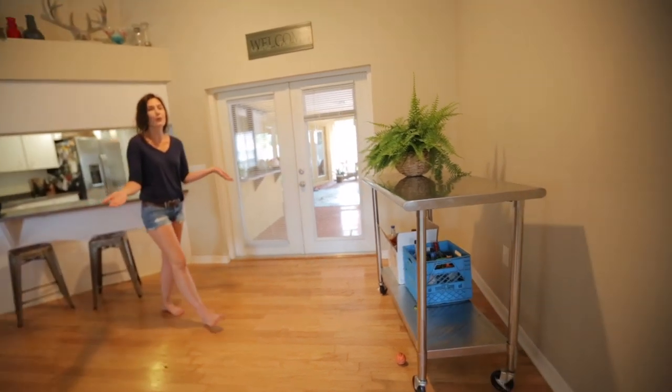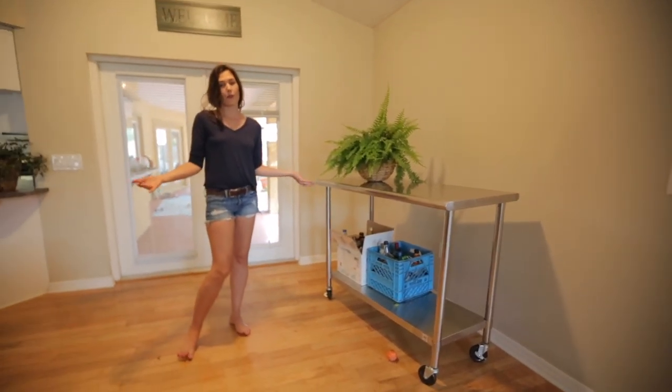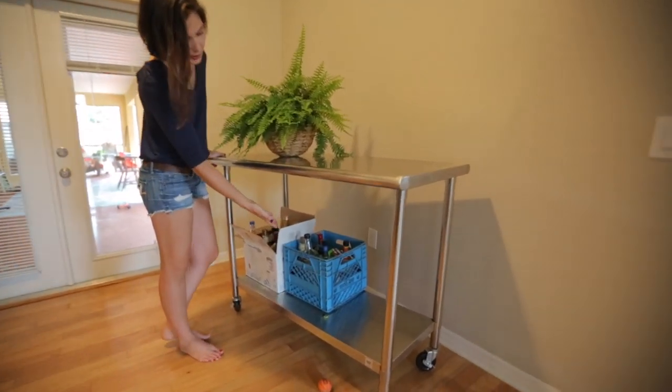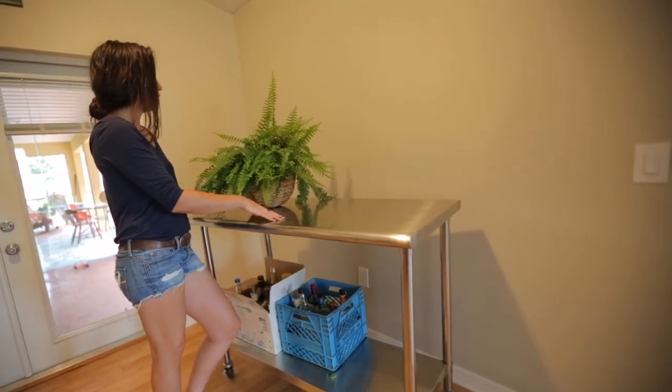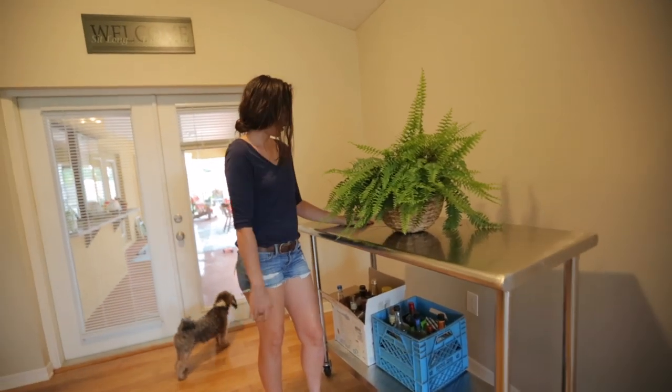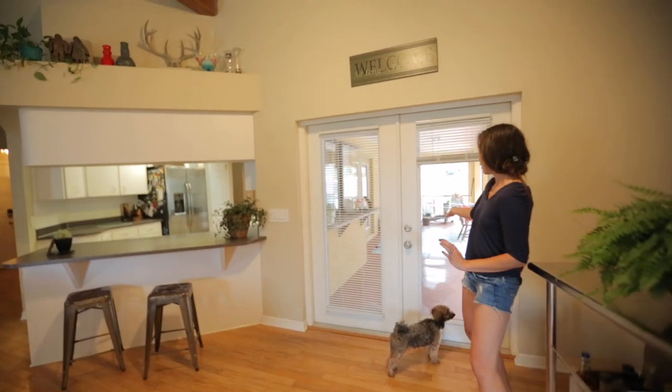I'm assuming this would be another area where you'd have probably a smaller table, but we don't. So we haven't unpacked our bar. We just kind of put our alcohol down there. And this is just a table. This fern's holding it down so it doesn't blow away. We have doors that go out to our patio.